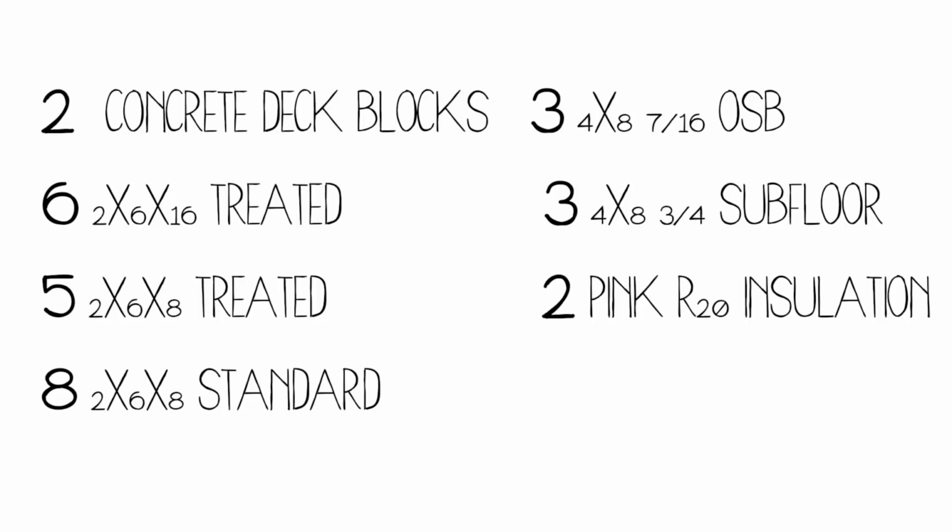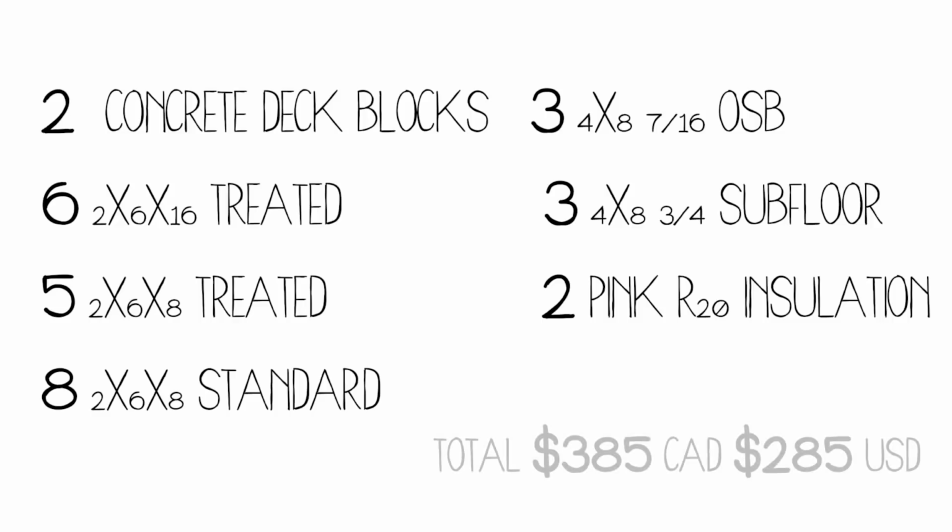So our cost for the foundation adds up to 2 concrete deck blocks, 6 2x6 16 treated boards, 5 2x6x8 treated, 8 2x6x8 standard, 3 4x8 sheets of 7/16 OSB, 3 4x8 sheets of 3/4-inch subfloor, and 2 bags of pink R8 insulation, for a grand total of around $385 Canadian. That's about $285 US.